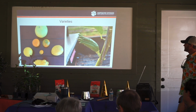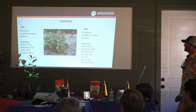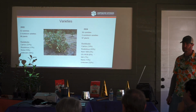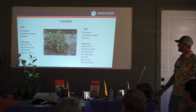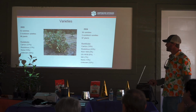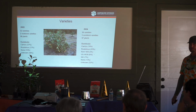So varieties, we looked at just whatever was available and is commonly available. So in 2022, we had 32 different varieties. We only had 2 rootstocks, Rubidoux and Carrizo. If I'm saying anything wrong, sorry. We had some that didn't have a rootstock, and then some of them just came unlabeled, and we're just going with whatever rootstock they were on, right?